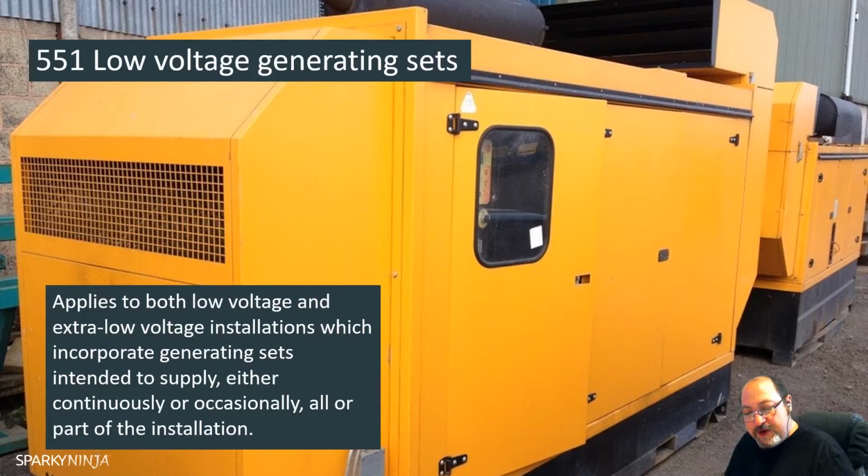Okay, 551.4.4. This is additional requirements for protection by automatic disconnection where the installation and generating set are not permanently fixed. So the generating sets are not intended to be permanently fixed. They are intended to be moved to unspecified locations for temporary or short-term use. This is a mobile generator, really. They may be part of an installation which is subject to similar use. This regulation does not apply to permanent fixed installations.